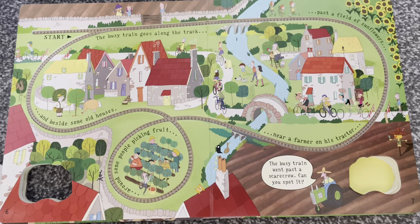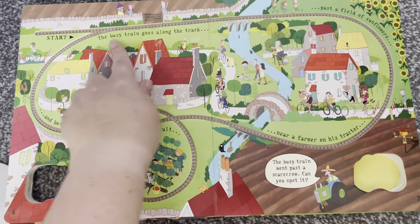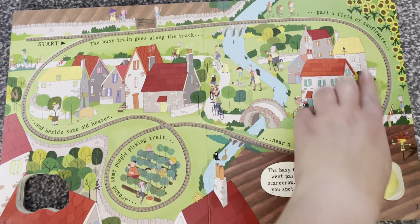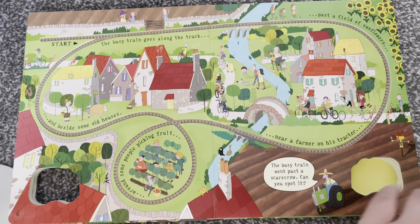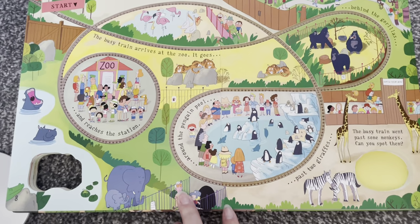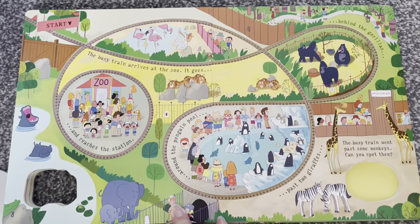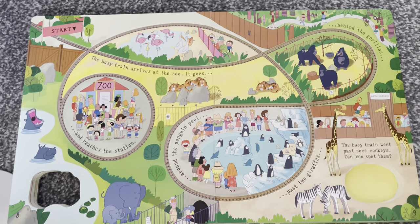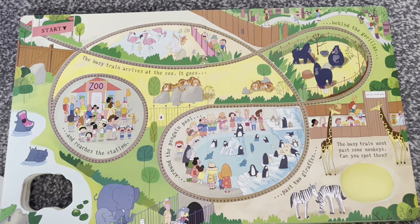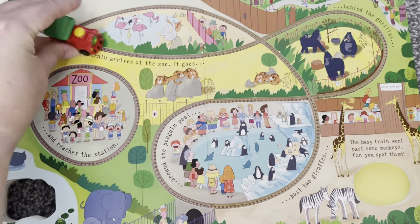Carrying on again. So can you spot the scarecrow? All the different phrases or sentences telling you about what the train is passing and where. And then finally, we get to the zoo. So we see all the different things in the zoo. The busy train goes past some monkeys. Can you find the monkeys? And again, just having a really good chat about what is in all of these pictures.